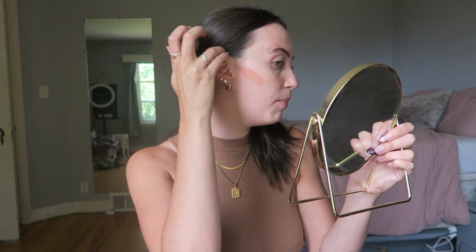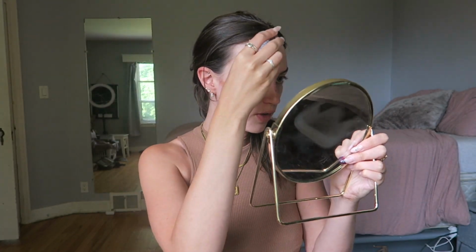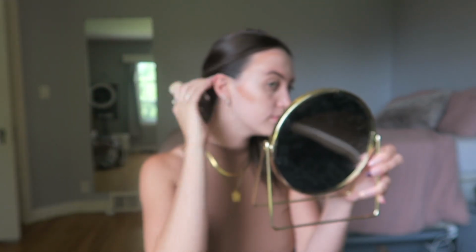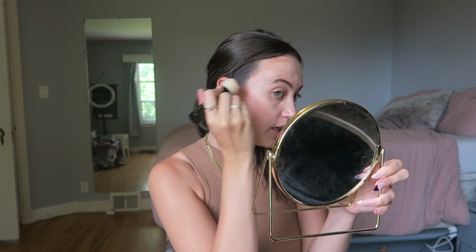And as you can clearly see, it's a more orange tone than I would need, but I'm hoping we can still kind of work with it. Some of the contours I use aren't super cool tones, so I'm hoping this can work out anyway. And I'm gonna go ahead and try to blend that with the same brush. It blends very easily, I will say.